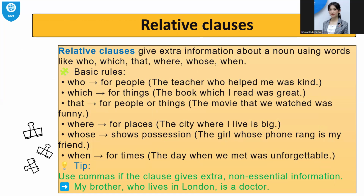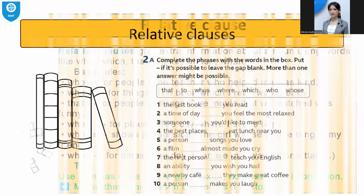The city where I live is large. The day when we met was unforgettable. If the clause gives extra non-essential information, use commas. For example, my brother, who lives in London, is a doctor.